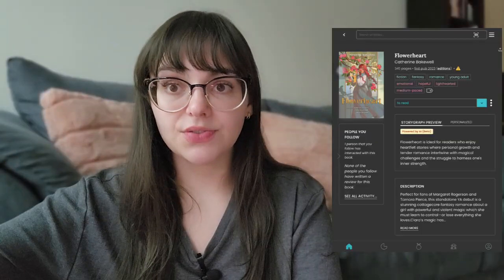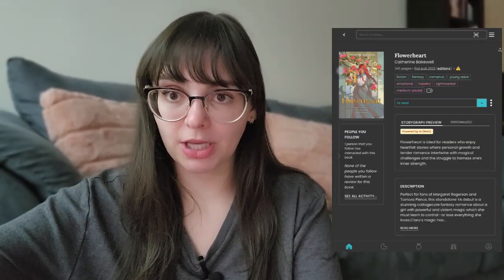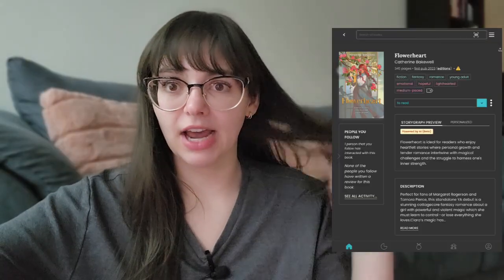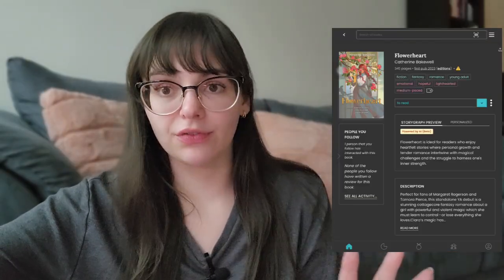I think I might read it closer to end of spring, early summer, but who knows, maybe this will make it onto my TBR. Every book here is from my TBR shelf and it's specifically from my young adult fantasy shelf, so they're all going to match that. I was thinking of doing each shelf in order.